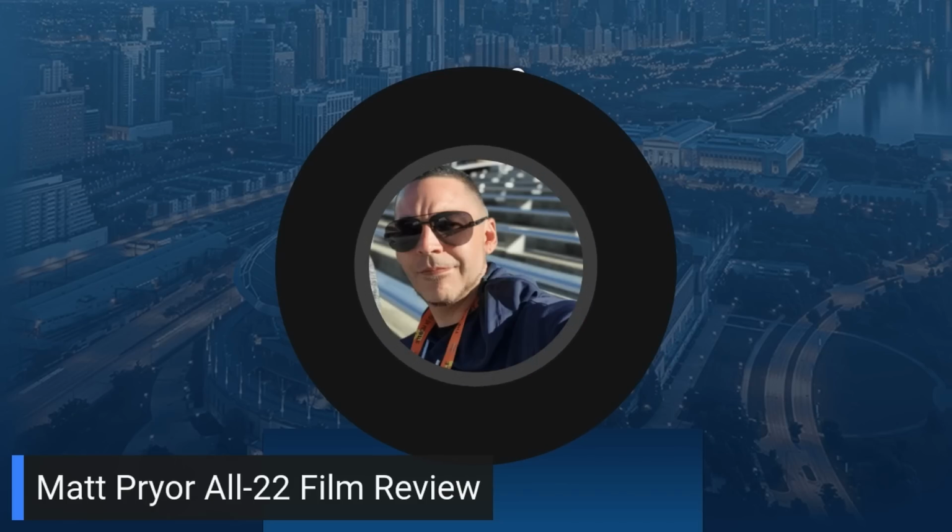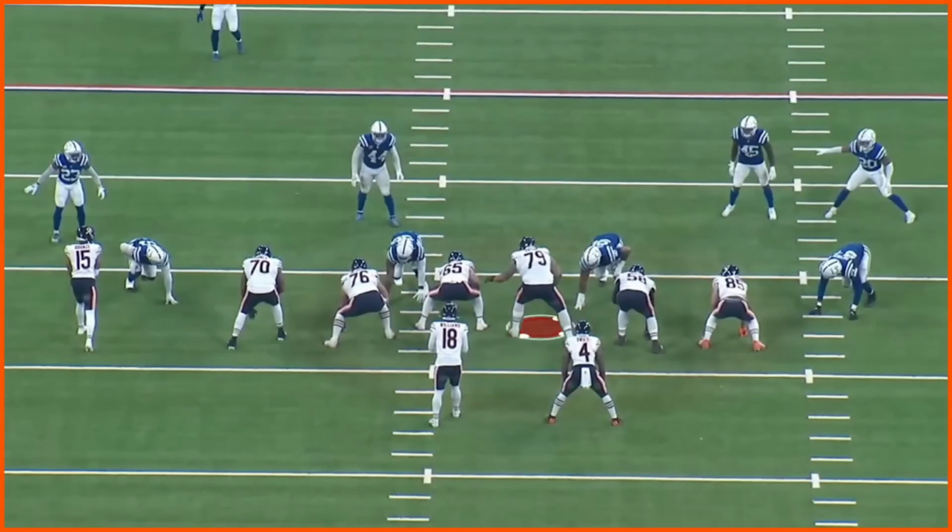He handled stunts well. He identified late blitzers. He fought all game long, and he performed well in pass protection and had some good run blocks as well. Comparing Matt Pryor to Nate Davis from weeks 1 to 2 though, and that is where you find the biggest difference. Nate has just struggled mightily, and he's not looked like the same player I saw on film in Tennessee. He's been a liability at times, and he's struggled badly against stunts and late blitzers. Matt Pryor looked like an instant upgrade.